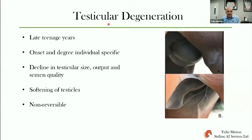It is down to that specific animal. And it can be a decline in testicular size, and obviously that can relate into poorer semen quality, but the amount they're giving you, and it's really non-reversible. There's not much you can do about it to turn it around when that starts kicking in.